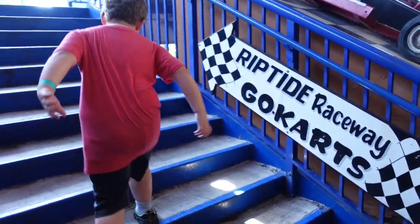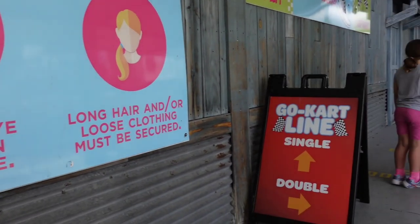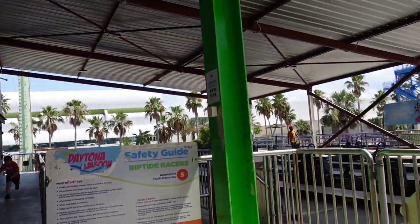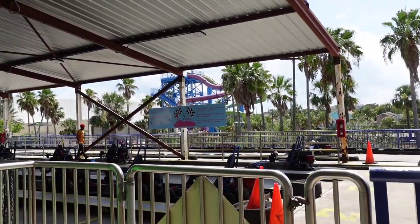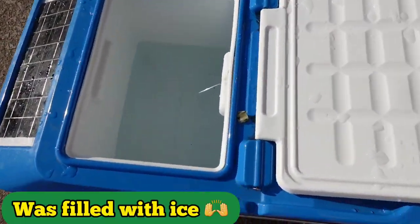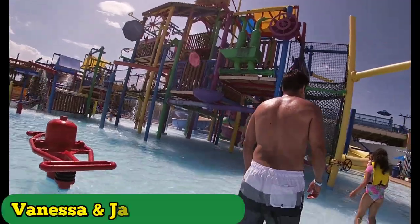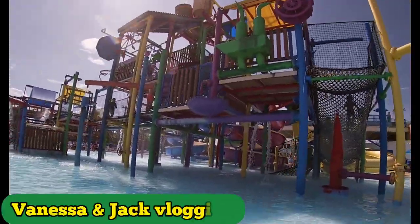I just wanted to take a peek at the go-karts to see how it was. It reminded me of the ones at Fun Spot a little bit, but we were super hot, so we figured why not head back over to the pool area. And I also forgot to mention, but this was filled with ice with the cabana, so it kept our waters nice and cool. I'm at the water park.